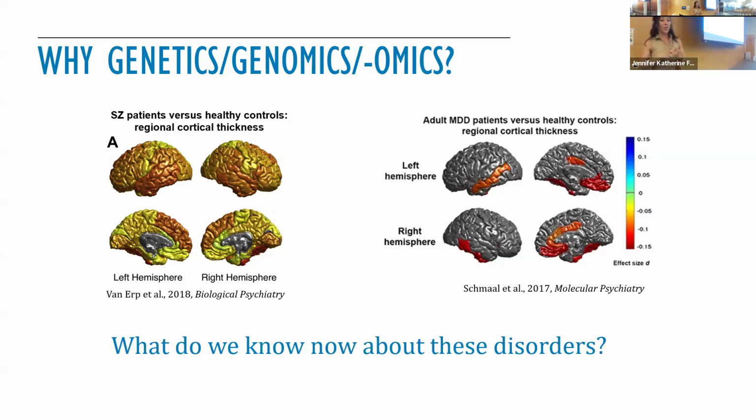I would love to hear from some of you seeing these results. These were super robust findings, right? These studies were done in thousands of patients and controls to create these really robust, reproducible maps of effect size. So what do you feel like you know after seeing that?